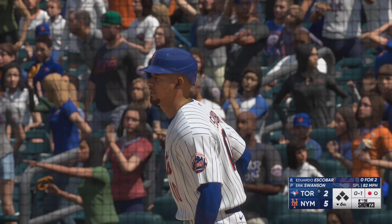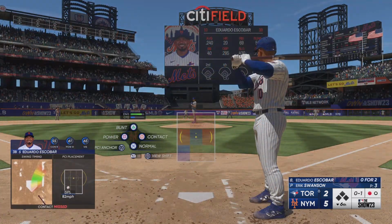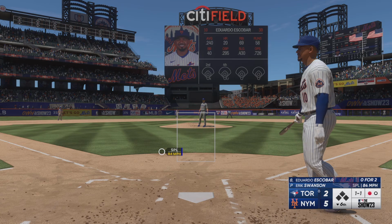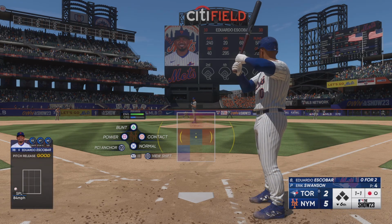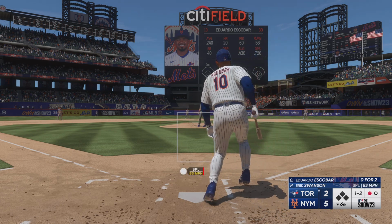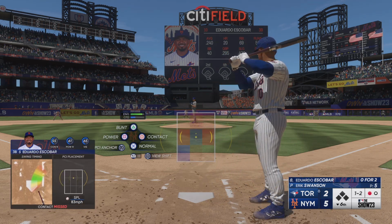And he swings and misses, and it's 0-1. Escobar, a member of the 1,000 hit club, and he was born in Venezuela. Next pitch off the plate, and it's 1-1. Some of the greatest players in the history of the game were born in Venezuela, including one that finished with 500+ home runs, 3,000+ hits, and a triple crown. Still only 1 out here in the inning.